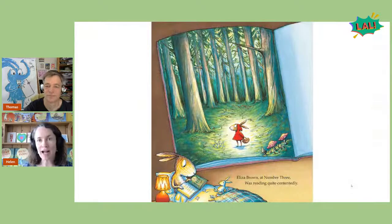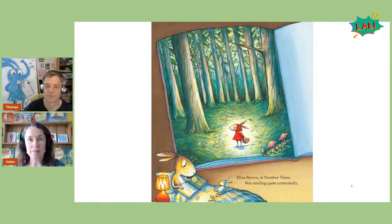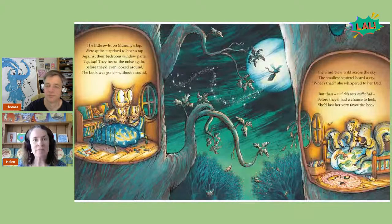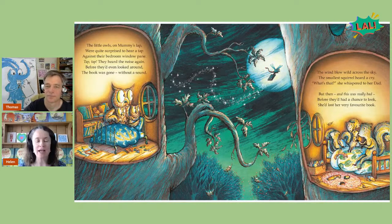Eliza Brown at number 3 was reading quite contentedly. Her curtains opened, just a chink. She barely had a chance to blink. Her storybook just disappeared. Eliza found that very weird. The little owls on Mummy's lap were quite surprised to hear a tap against their bedroom window pane. Tap, tap! They heard the noise again. Before they'd even looked around, their book was gone without a sound.